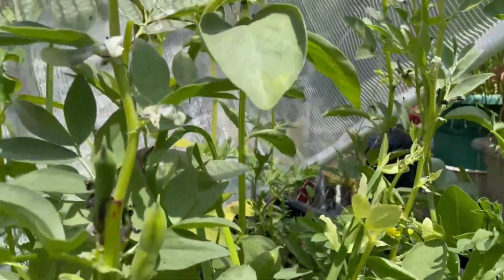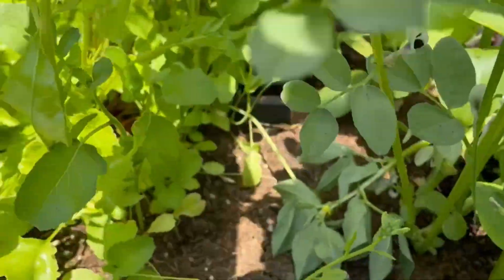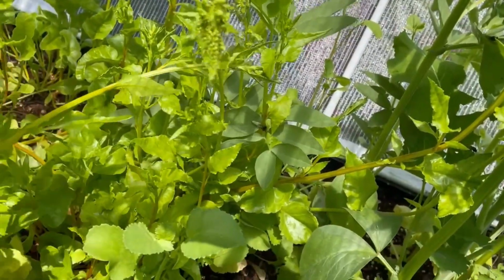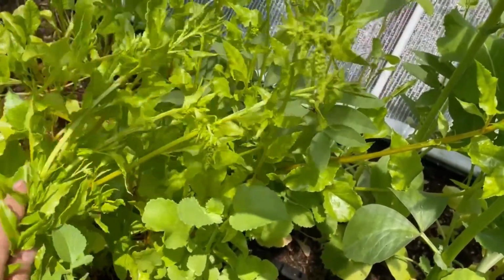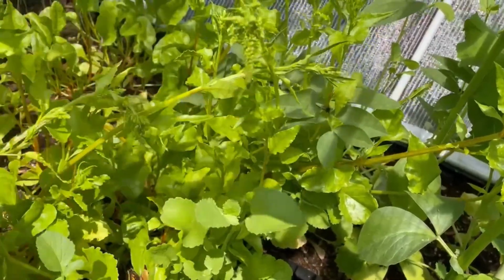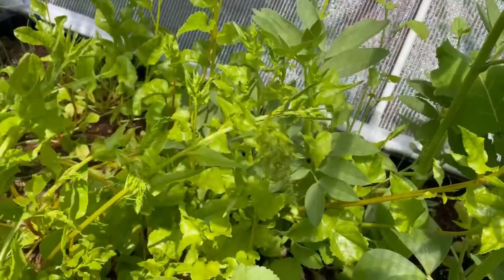Anyway, there's the broad beans, and I've got beans. I don't know if you can see that right there. Nice bean. These are the Badger Flame beets, and they're bolting, which I don't mind because I'm hoping to get some seed from them, because the seeds to import them from the US now is extremely expensive. Our exchange rate's gone for shit.